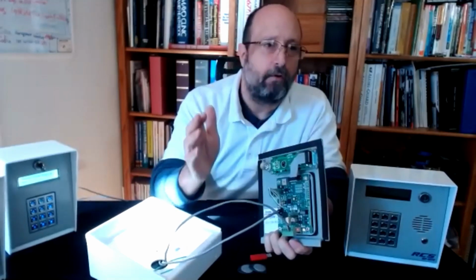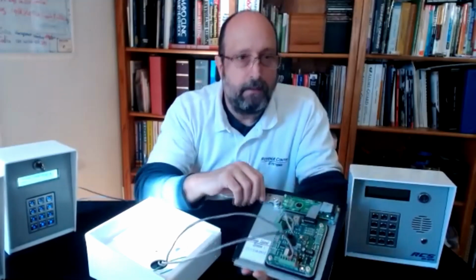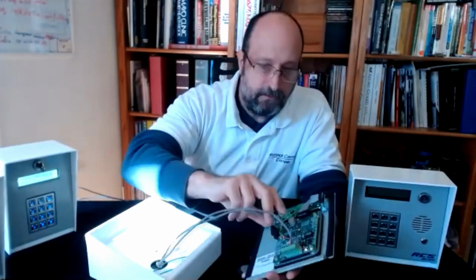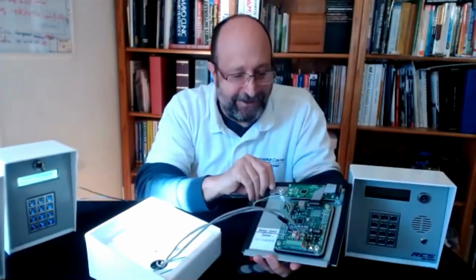That's our main goal. That's where my background is. That's where my son's background is. By the way, my son is a graduate of Virginia Tech, mechanical engineer. I'm self-taught.